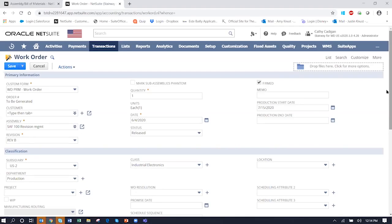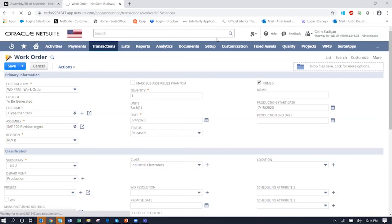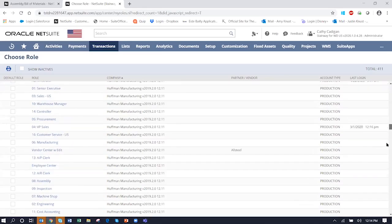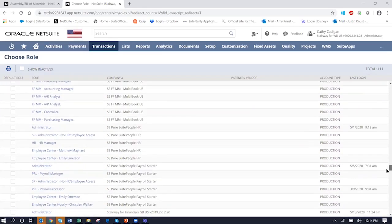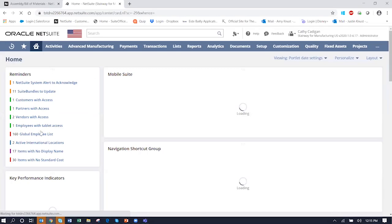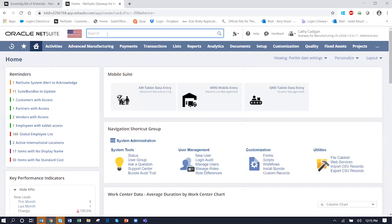So let's go through an example of what that looks like in an environment where that has been configured. I'm going to go ahead and switch companies now and get into a manufacturing company where all of these features have been enabled and are currently functioning. So we'll be the administrator in our Stairway for Manufacturing environment. And what I want to do is illustrate for you how these features would be enabled.